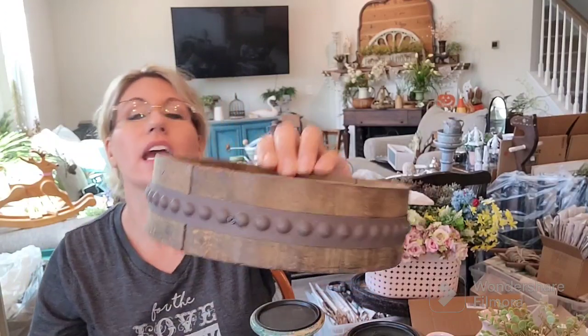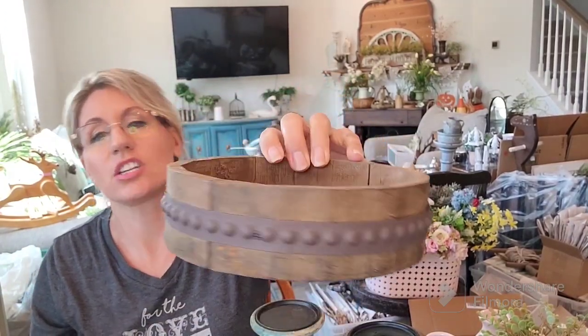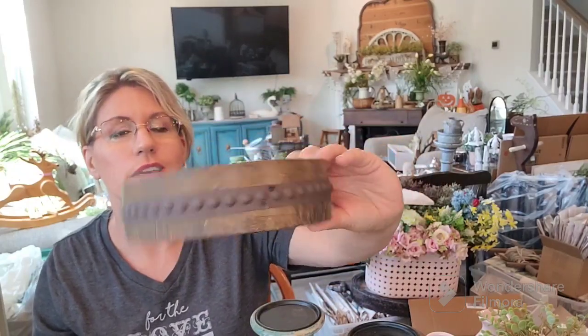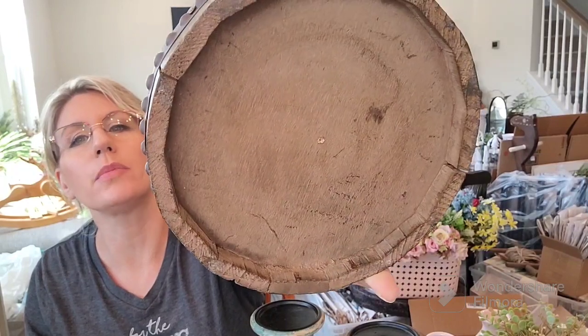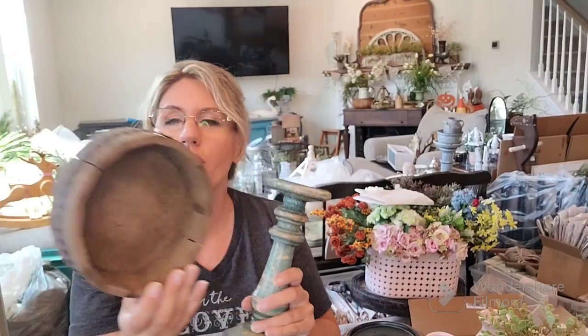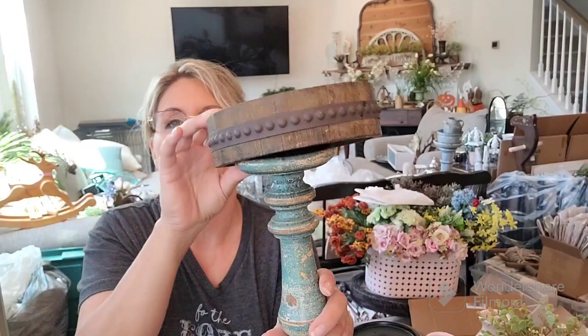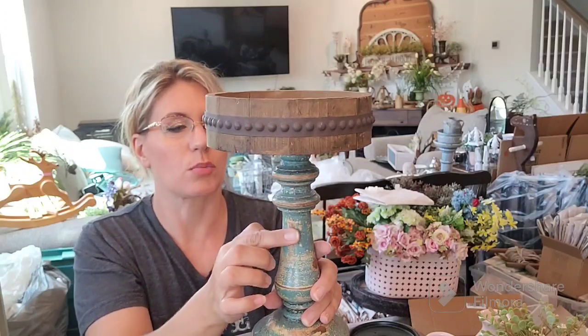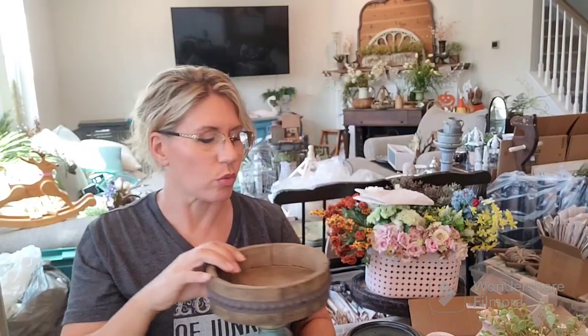And then I found this, and this actually I think is the top of a tiered tray. And I think of that because not only did it kind of look like that, it has a screw hole in the bottom in the center. So I think this was the top of a tiered tray. But when I first saw this, I thought, you know what, I'm gonna make a riser out of it. And then I thought this would look perfect on this because this has just some of that rustic brown coming through, kind of that same shade. It's just really pretty. So I think this will pair up really nicely together.